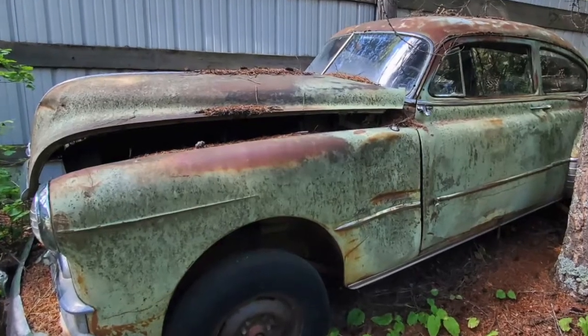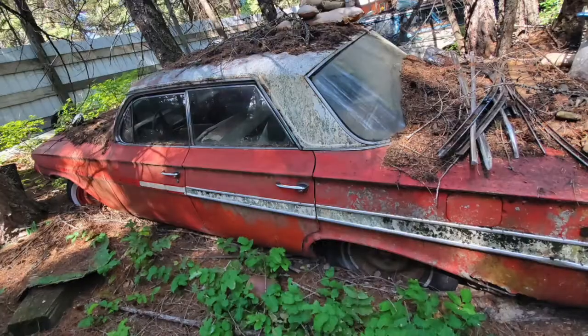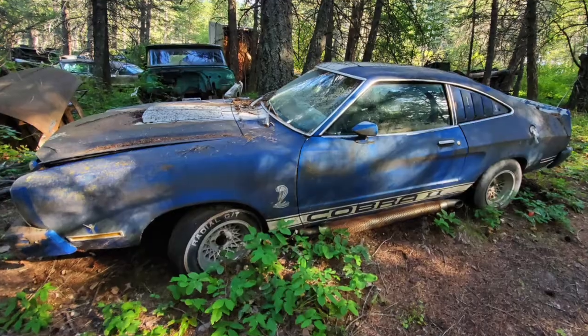Now, this is western Montana, so our cars simply do not rot away. The condition they roll in is the condition they roll out. That's the beauty of living up here.